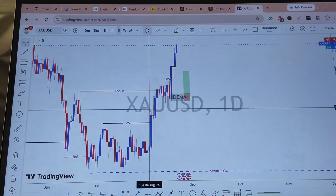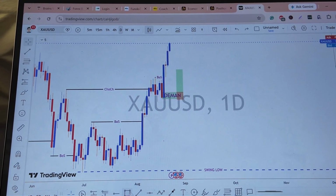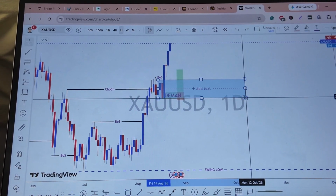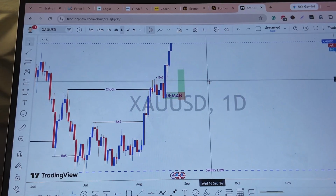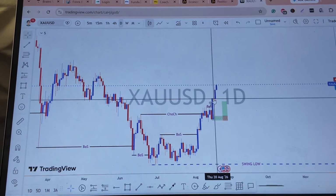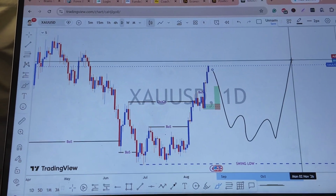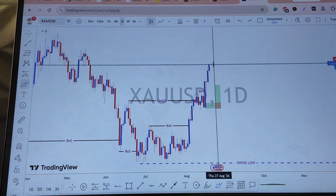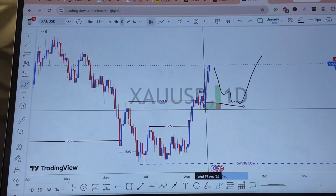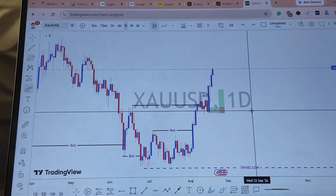So right now, what we are having on gold is that price has already left somewhat. There's an order block that we have, the daily order block over here. So if gold is not able to do a deeper correction to these levels, then we might be seeing the correction at least coming to this order block over here, or that demand zone that we have on that particular price.